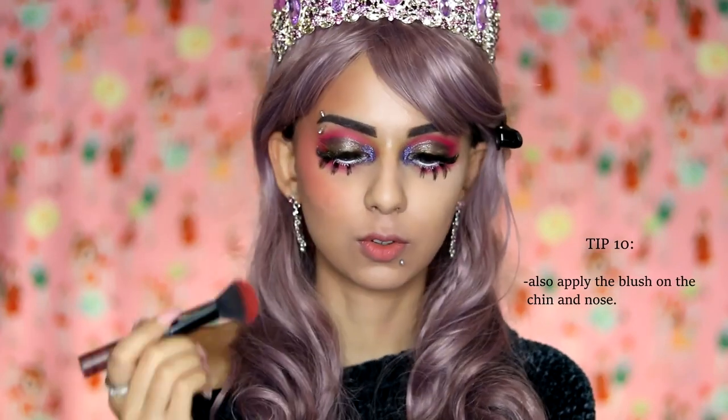By the way, this blush is expensive, but buttery. I totally recommend it if you are into makeup.